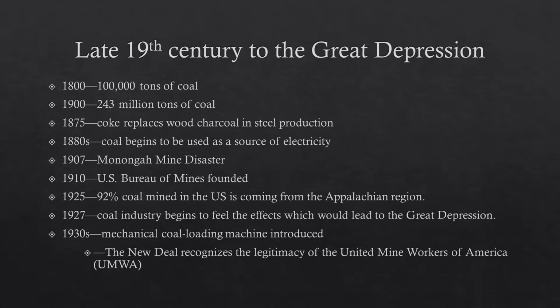In 1910, the U.S. Bureau of Mines was created to basically investigate why mines were exploding, but they had little regulatory power. They were just an information gathering agency until after World War II. Until then, there were few federal health and safety regulations to protect workers. The industry wasn't unionized either.